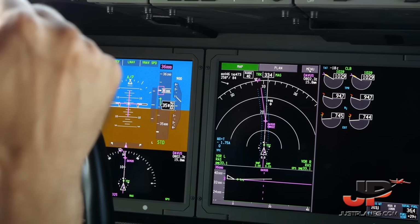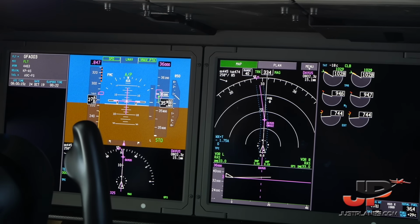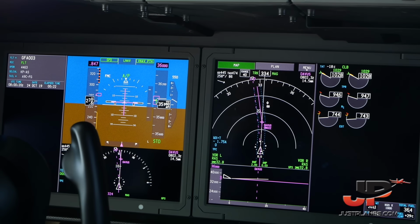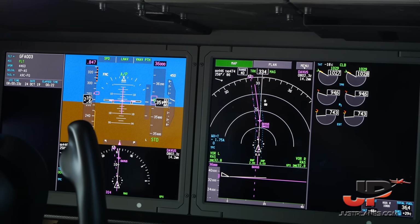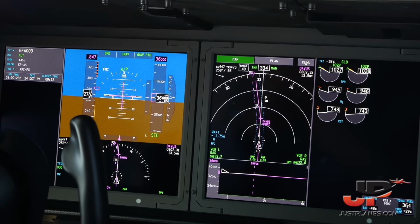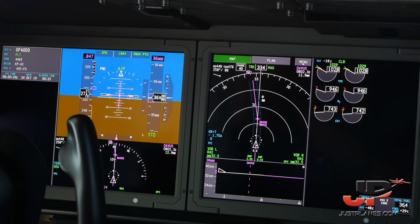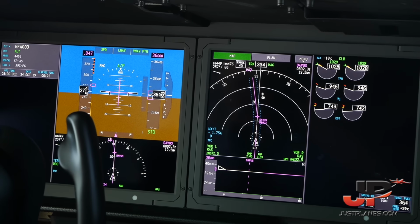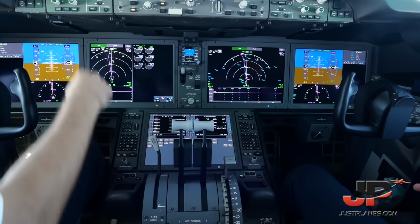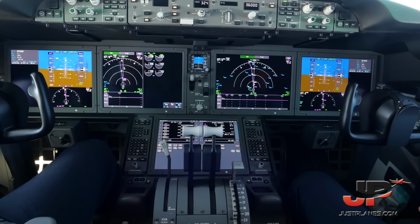Gulf Air 003, contact Kuwait 125.3. 125.3, Gulf Air 003. Kuwait, good morning. Gulf Air 003, same flight level 360 bound to Tasmi. Gulf Air 003, radar contact direct Tasmi, maintain level. Same flight level 360 bound to Tasmi now. Gulf Air 003.